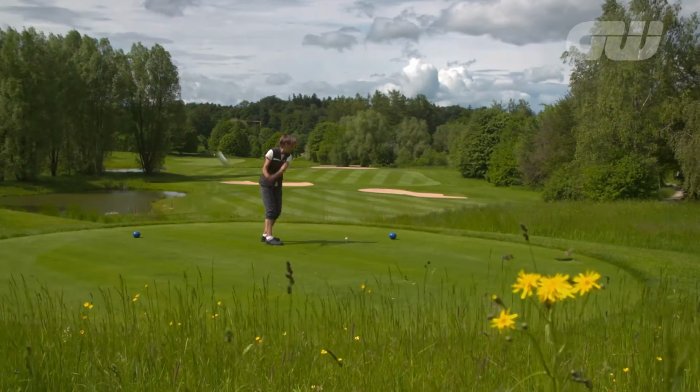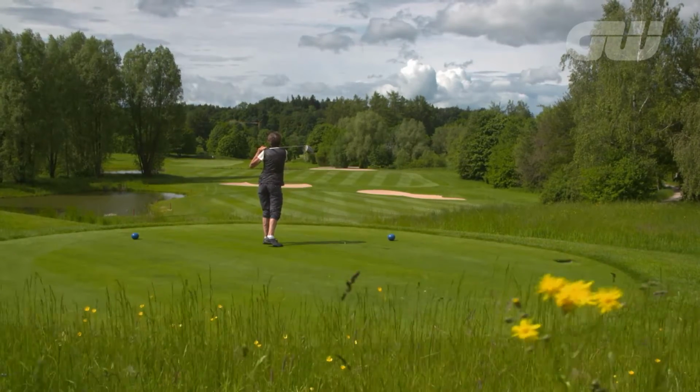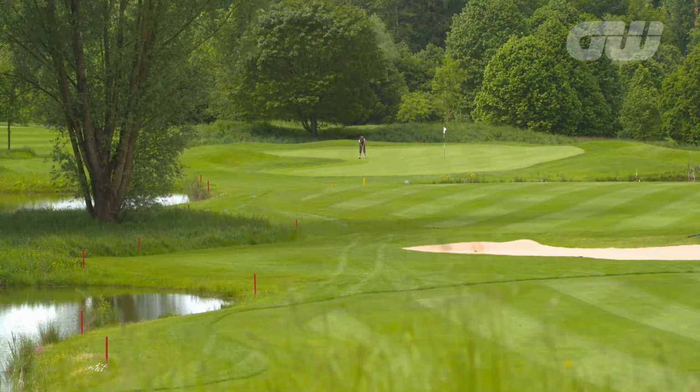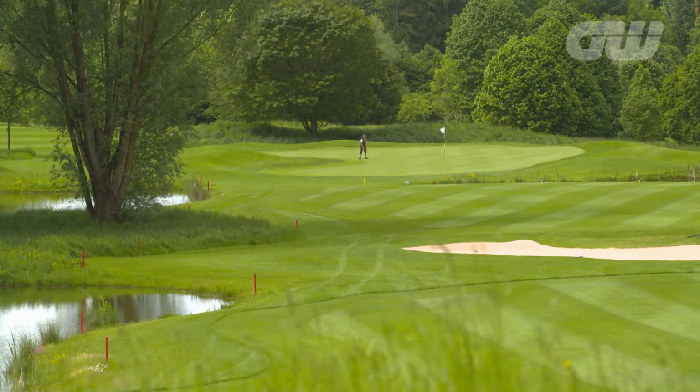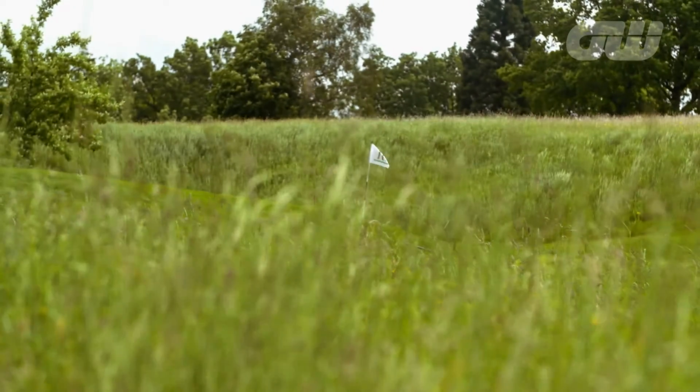I think special characteristics of the golf course is that we have many tee boxes, so we can play each hole a bit different every day because it gives the players different angles into the holes. We have 85 bunkers on 18 holes, which is a lot more than average for an 18-hole golf course. It does get narrow on some holes. The greens can get very tricky, or the shots into the greens can get tricky. 85 bunkers doesn't make it easier.